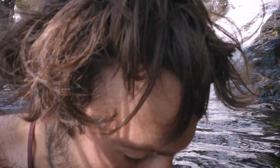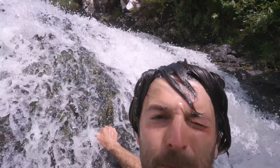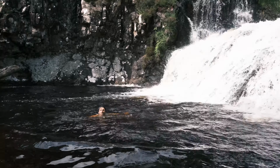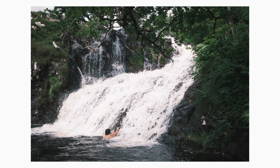This place is unreal. It's so nice. I thought it was going to be really cold, but it's not. There's literally nobody else around. It's amazing. Absolutely amazing. Nature. Oh my god, that was beautiful. Natural swimming pool. Incredible.